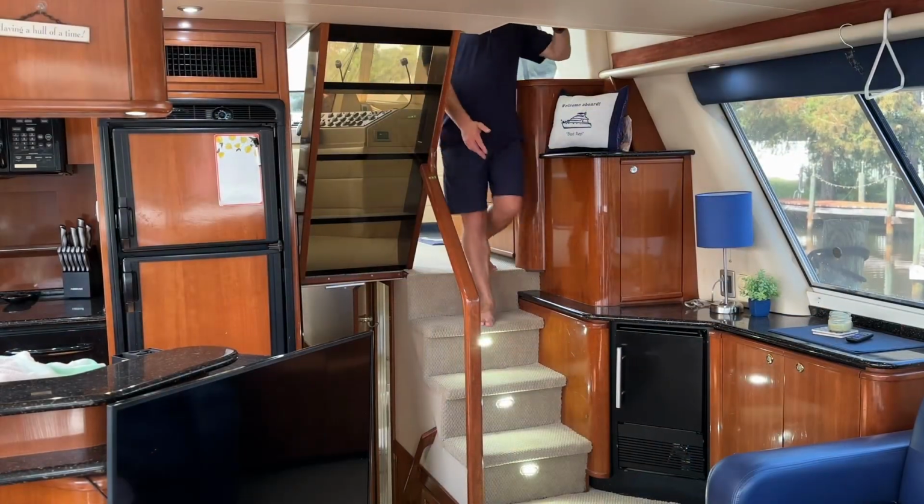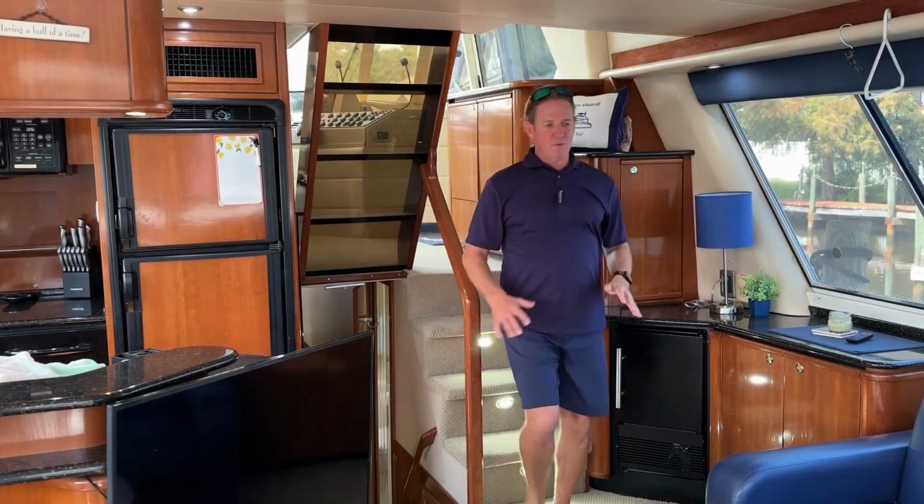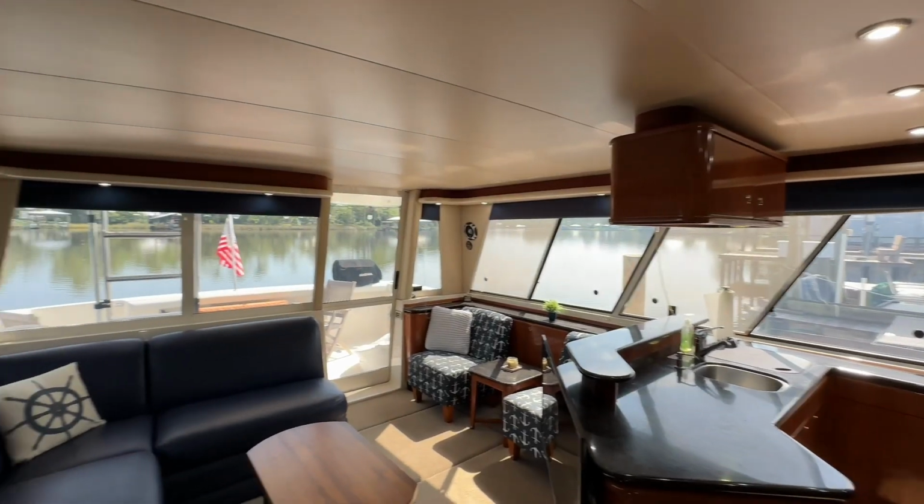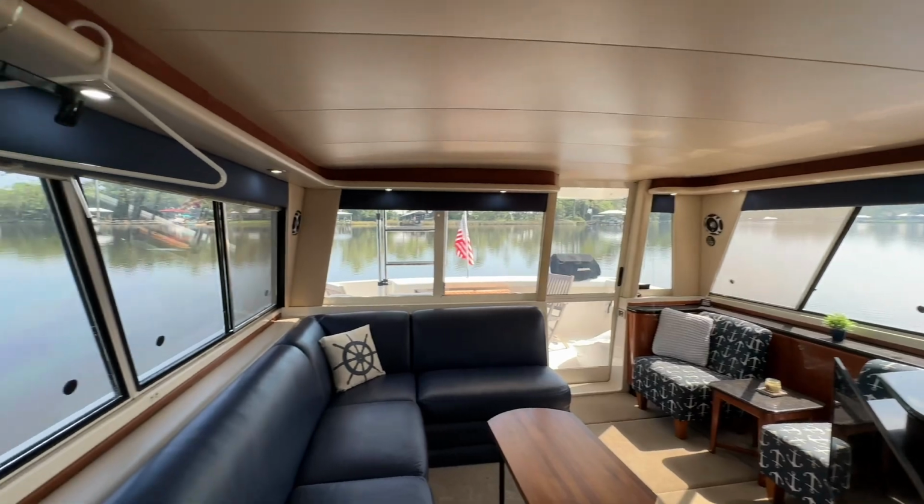As we enter the salon, you'll notice I've got plenty of headroom coming down. I don't have to duck. And this is a real living room. Look, I've lived in some smaller living rooms than this in my life.